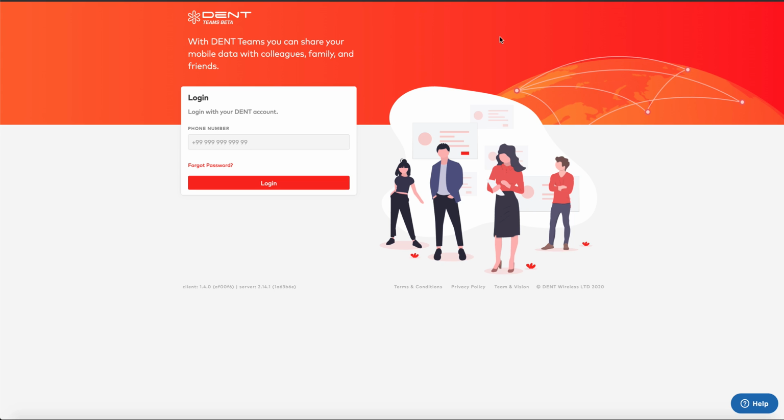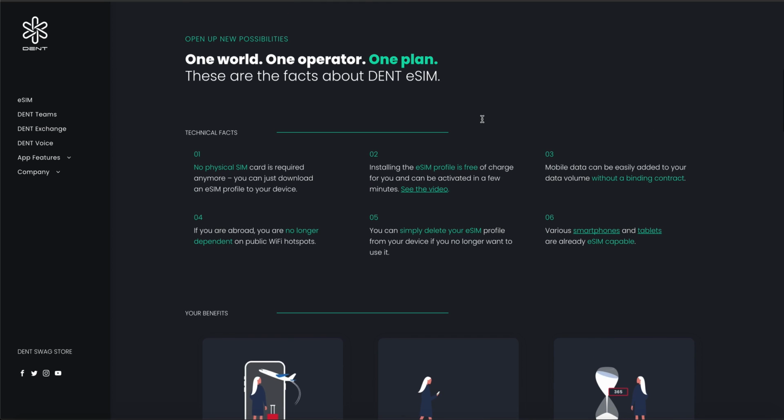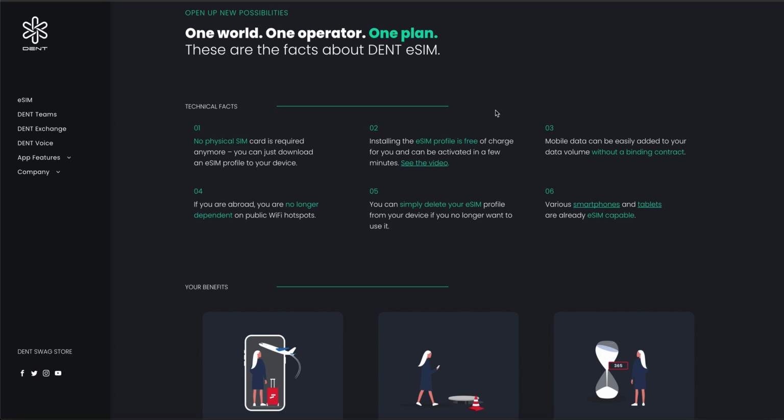And if you look at your own telecom providers, they don't allow you to share your mobile data with someone else, and even if they allow sharing, it will be allowed only within your region. Like say if you are in Indonesia, and your Indonesian operator allows you to share your data, they will allow you to share only within Indonesia, not cross-border and outside of their country. But DENT is coming up with a one data plan model, which is one world, one operator, one plan, where anyone within 80 different countries you can share your data with immediately. That gives more power to the consumers.